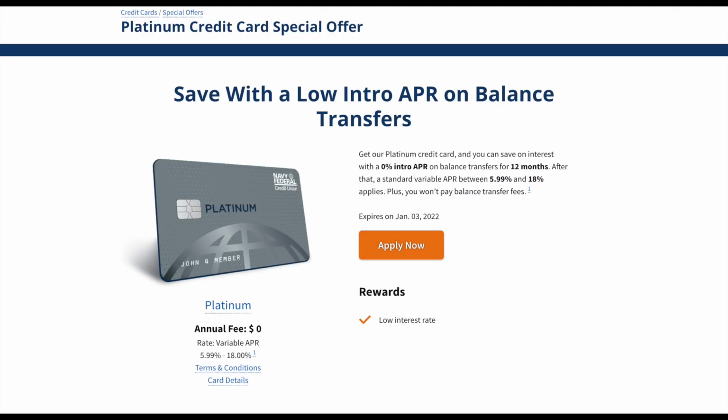Now, last but not least, y'all already know it was going to be a Navy Federal credit card. And this is the Navy Federal Platinum credit card. And right now, you can get this Platinum credit card with a 0% on balance transfer for 12 months. And then it has a 5.99 to 18%. Now, when you do a balance transfer on this credit card, you have to do it, I believe, within the first 30 days. And this credit card has a 0% annual fee. All of these credit cards have a 0% annual fee.